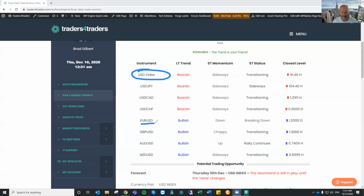As I said, euro on the short-term momentum breaking down. Okay, but it's pretty short term. We've got a big meeting coming up. Sterling is just pretty choppy. Aussie continues up and dollar yen, Kiwi, I should say, sorry, sideways.